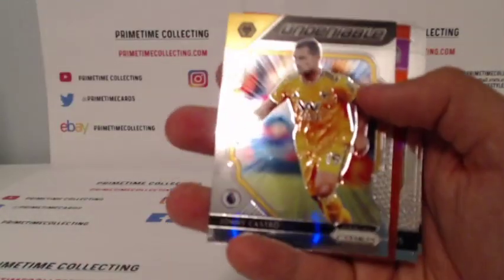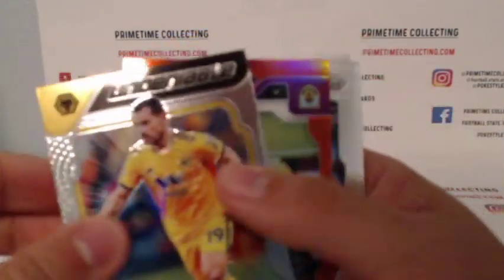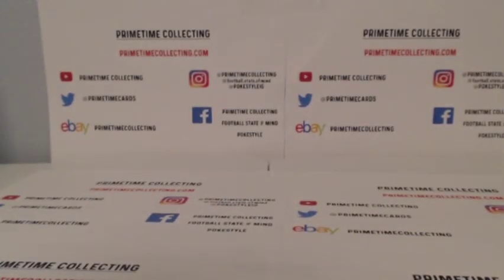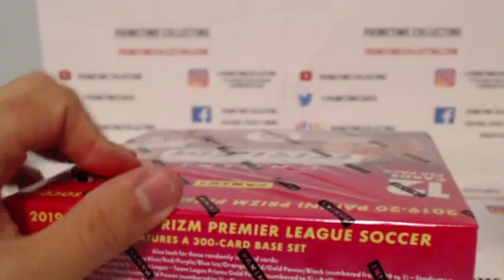I'm pretty sure we've pulled one of these every single box. Joao Pedro Castro, undeniable for Watford. Johann Berg Gudmundsson for Burnley, out of 149. Freaking sick box with the Ronaldo. It's awesome. Awesome, awesome card. We're just getting started, ladies and gentlemen. Next box.